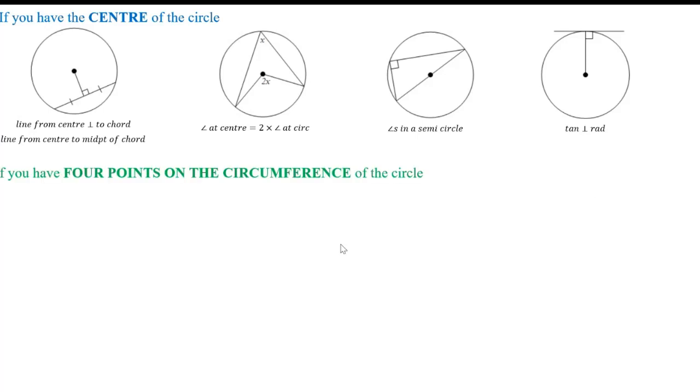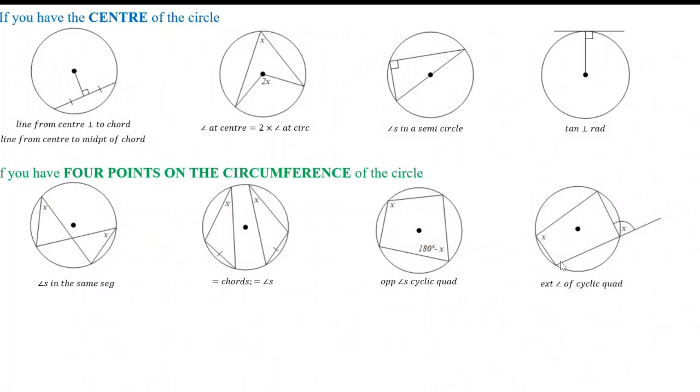If you don't have the center of the circle, but you have 4 or more points on the edge, on the circumference, then you can look at these 4 theorems. You can look for your bow tie, which is your angles in the same segment. You can look for your equal chords, equal angles. You can look for your opposite angles of a cyclic quad. And you can look for your exterior angle of a cyclic quad. Again, 4 points on the circumference, 4 theorems.